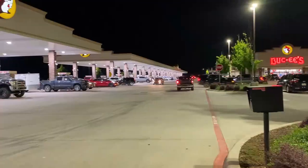Hey, I just want to show you guys something. I don't know if you guys ever witnessed this, but this is in Georgia. It's called Buc-ee's. I would say the biggest gas station rest stop I have ever seen. Man, they literally got a couple hundred pumps and several stores behind me. And when I say a couple hundred pumps, I'm not joking. Let me see if I can flip the camera around.